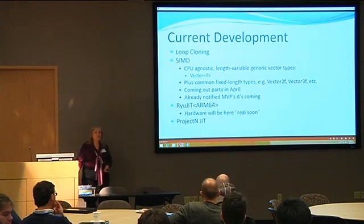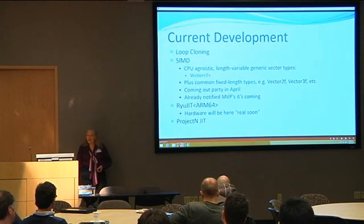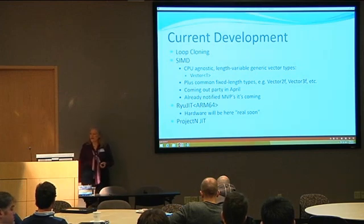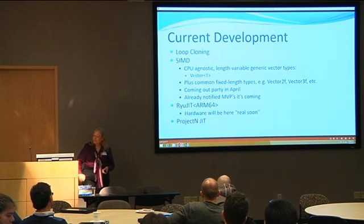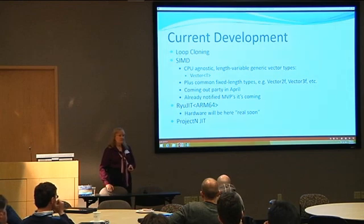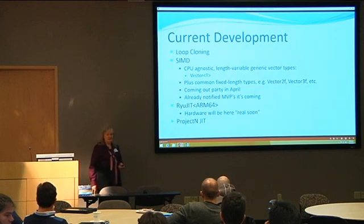We're working on support for SIMD, basically SSE and AVX. The idea is that these are platform-agnostic, variable-length, and by that I mean variable depending on what platform, generic vector types. Vector of T is the current name. I'm not sure how it'll end up. It's changed a number of times in the last few months. There will also be some common fixed-length types, 2F and 3F, for example. This is actually coming out in April. We're still tweaking what the surface area is going to look like, but we've already talked to MVPs, and we're pretty excited about it.